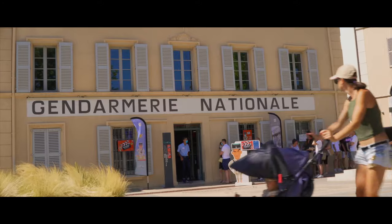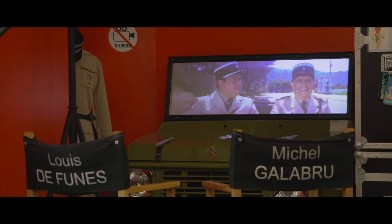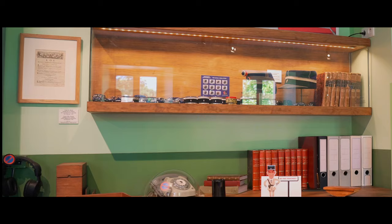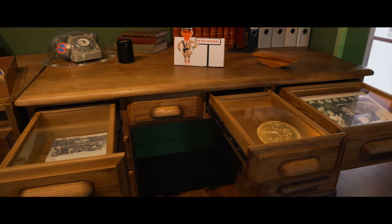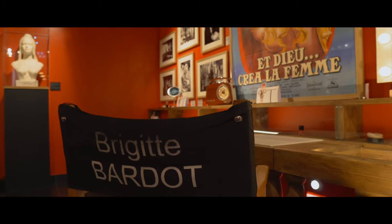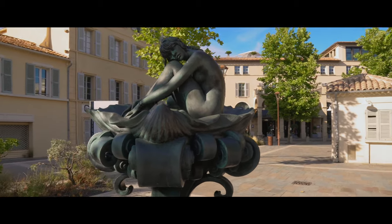Almost as famous as the Church of Notre-Dame de l'Assomption, the Gendarmerie of Saint-Tropez became famous through the film of Louis de Funès, Le Gendarme de Saint-Tropez. The old Gendarmerie, which housed the Saint-Tropez Brigade from 1879 to 2003, has been transformed into the Musée de la Gendarmerie et du Cinéma de Saint-Tropez. It traces the history of the building and the representation of the gendarme in the movies.